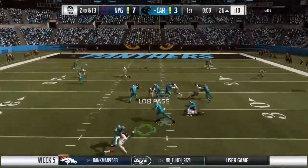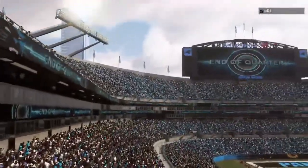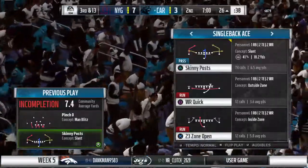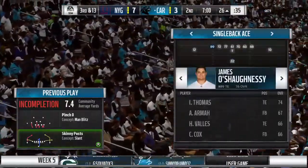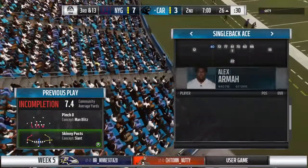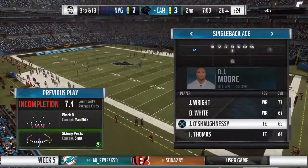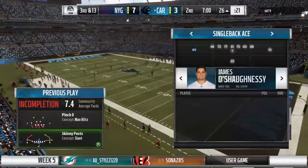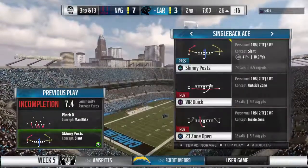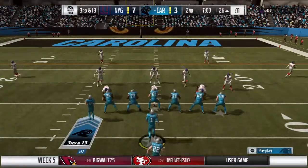On second down, here's Newton. And that will be incomplete. They couldn't hook up on what's going to be the final play of this first quarter. An incomplete pass on that last play, and that means they'll need to come up with something here on third down.